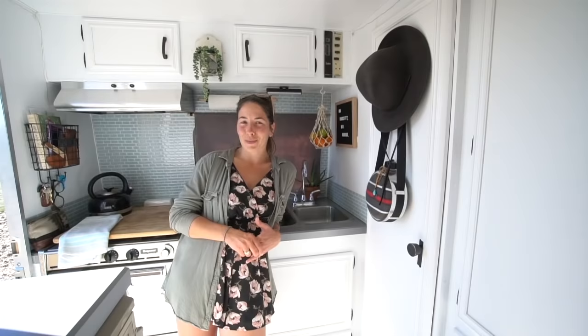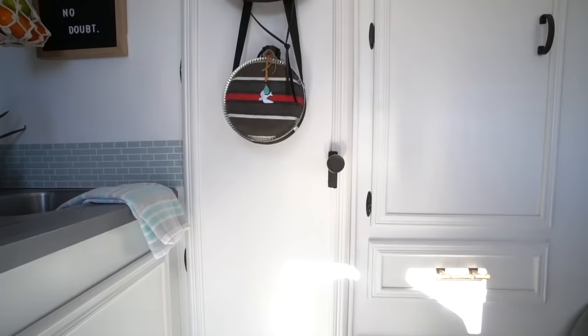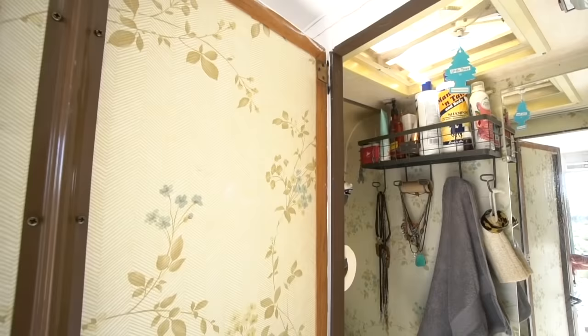And then this is my bathroom. It's really vintage. I'm gonna warn you, it's really vintage on the inside. I haven't done anything cool to the bathroom, so check out this wallpaper. Yeah, so this is my little bathroom.